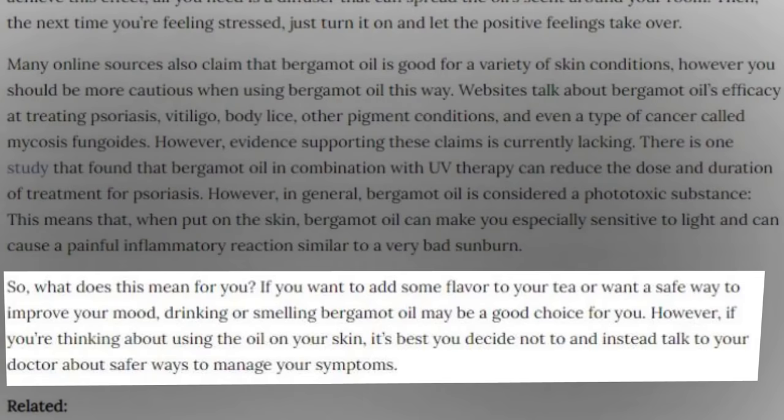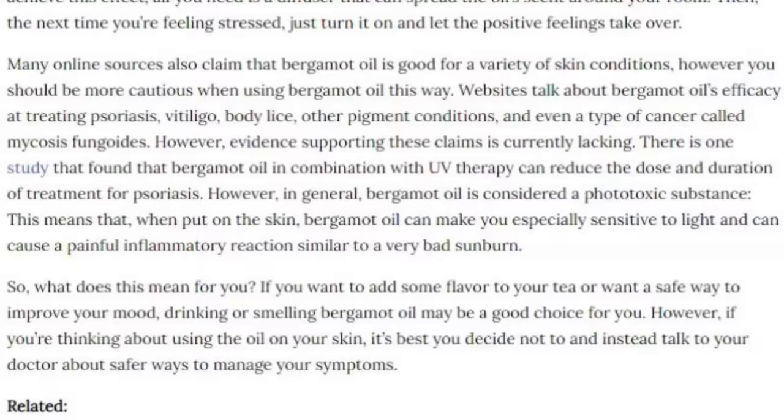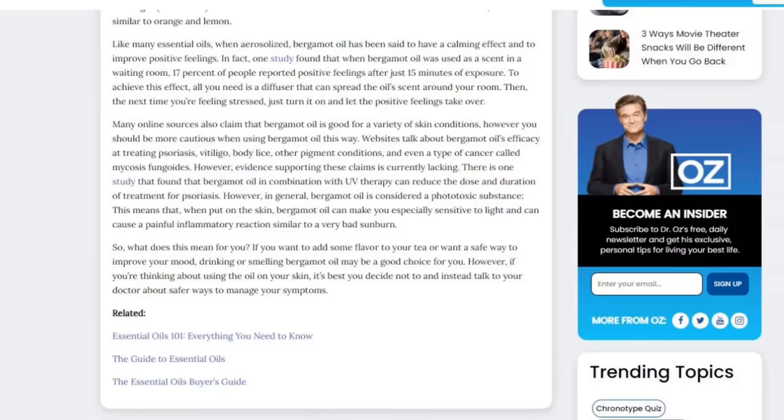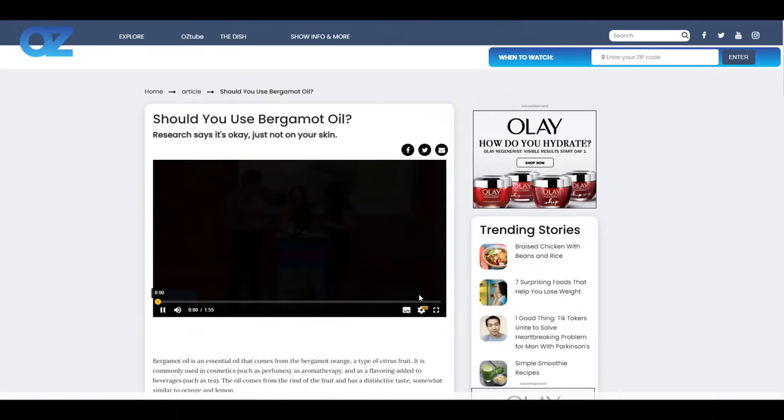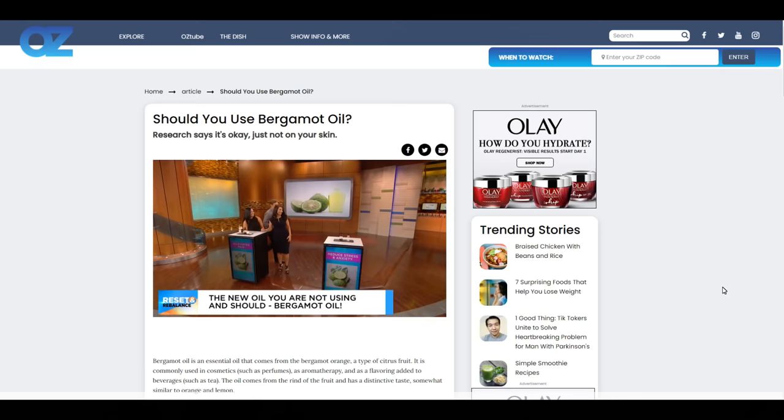That's some good advice. Oh, wait a minute. That article is on Dr. Oz's own website. Yeah, even though on the show he said that you could put it on your skin, I mean, remember how enthusiastic this woman was about it? How does that feel? It feels soothing and just so relaxing. Well, on his website it says the complete opposite. It even has a clip from that episode at the top of the article, but it doesn't include the part where it's being rubbed on somebody's skin.